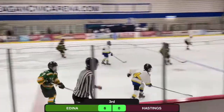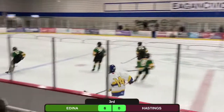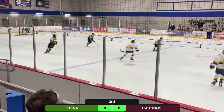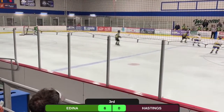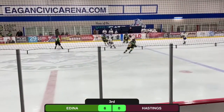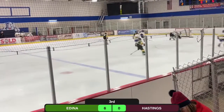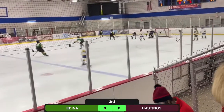Bancroft stopped by Hastings, pushed into the Edina zone. Final 3 minutes. Peschel to Kelly. Kelly has it stolen from him, sent in. Here's Bancroft. Shot, tipped. Goes wide.